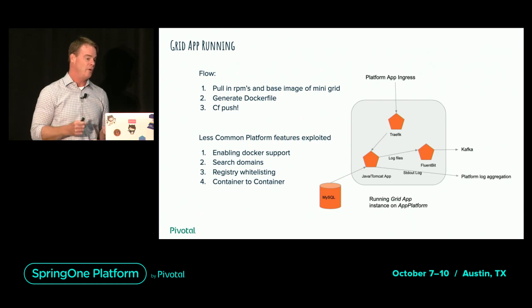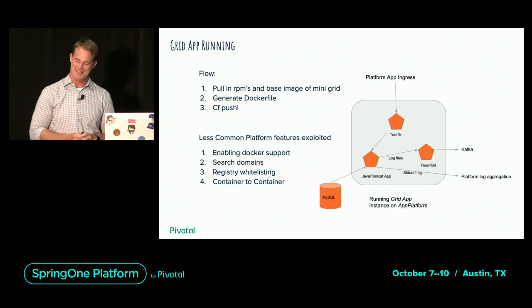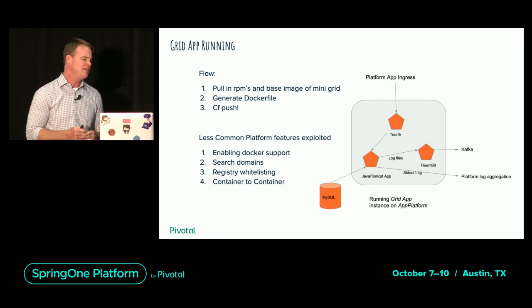So enabling Docker support in the platform, we still have a lot of folks out there that look at the Cloud Foundry platform as not compatible with Docker. That's one of the things that we've heard. Let me tell them otherwise. Yes, it's true, you can run Docker in the platform. So that was an important feature you leveraged. And then this less commonly known feature, which, as I understand, is that the batch applications need to look each other up based on host names.